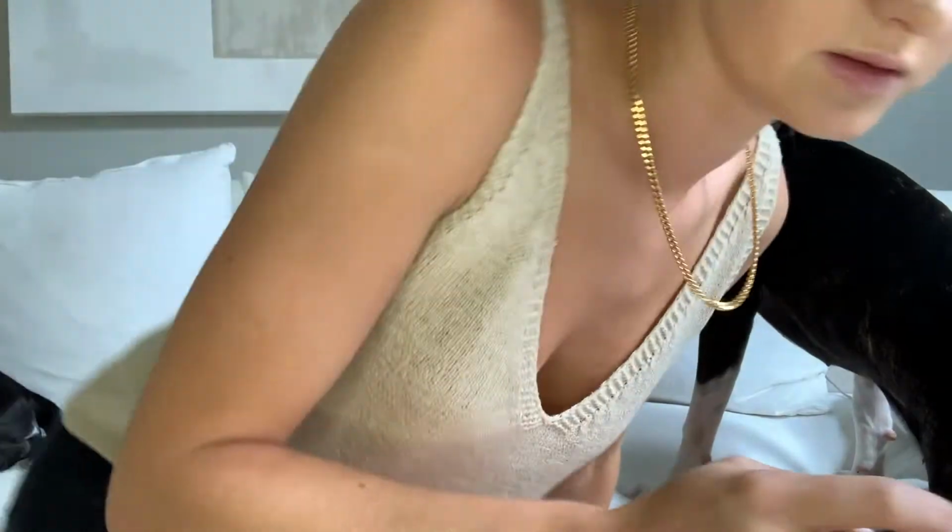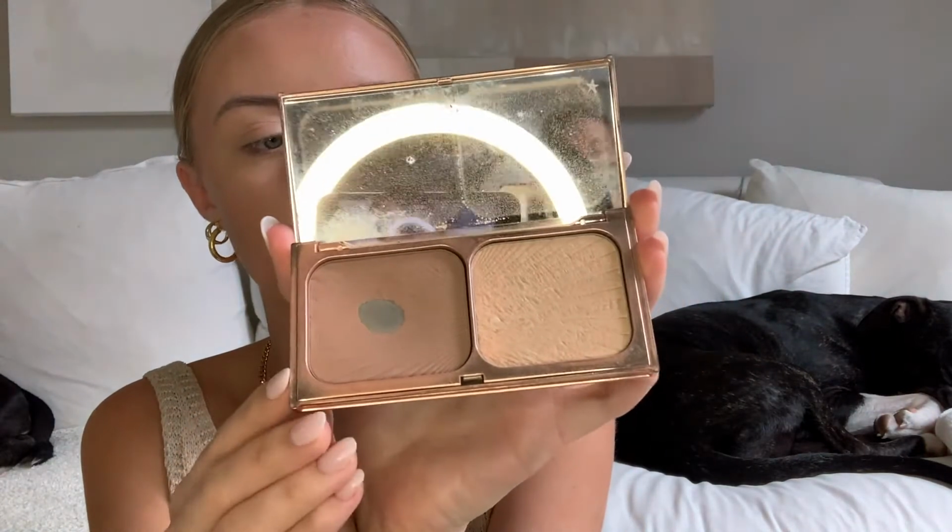I forgot one of my favorite brushes. So next I go in with a little bit of like a contour powder. It's from this Charlotte Tilbury Filmstar Bronze and Glow. And if you can't tell, I freaking love this palette. It is such a nice like contour combo with highlight, and I use it every day. I just kind of go along the areas that I've already contoured with a liquid and just do a little bit of powder on top to give that really like nice sun-kissed look.